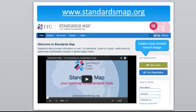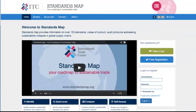This is the standardsmap.org website. In order to access the full tool, you may be required to create a user account. It's nothing more than an email address and a password. So I'm now switching to the live tool and connecting to it with my own credentials. As you can see, I'm typing in my email address and password. Setting up a new user account is very easily done by just clicking on the free registration button. And once you have it, you can actually navigate the whole website.